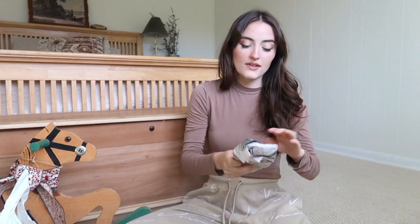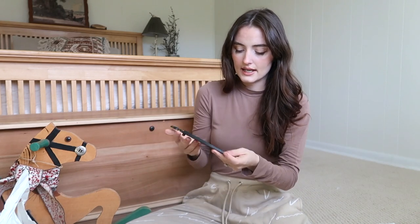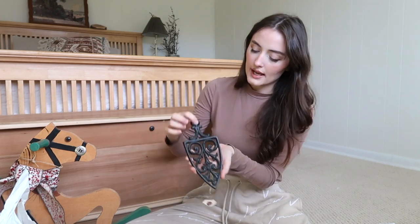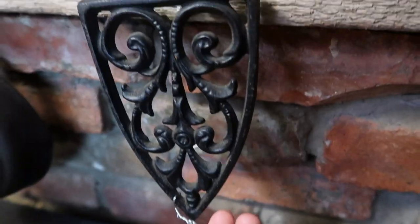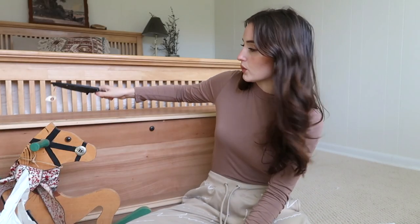Oh yeah. And then this is also a good one that Grant will be happy about. This one was $10, and it's just a cast iron cool down thing. We have a lot of cast iron. We love cast iron, and it will hang really pretty in the kitchen too, but it's also just very useful. So Grant will definitely be pleased with that one.